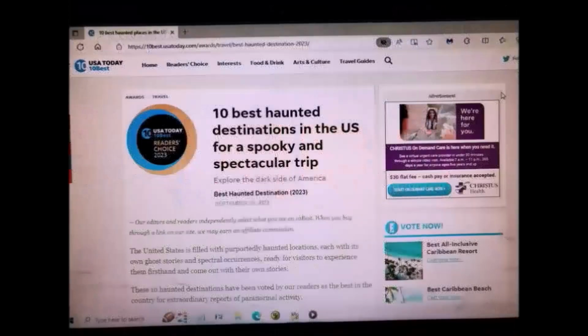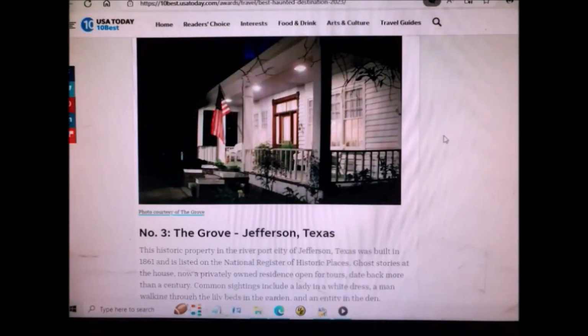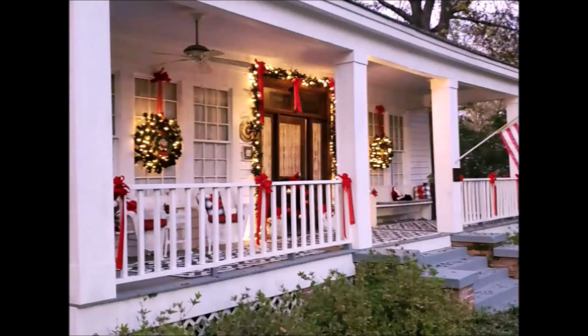Oh, that's right. USA Today named us one of the top 10 haunted destinations in America. Number 3 in the country, right? Exactly. But today, we're not here to talk about the ghosts. We're here to celebrate Christmas. Our favorite time of year. That's right. And we decorate every room of the Grove to celebrate.